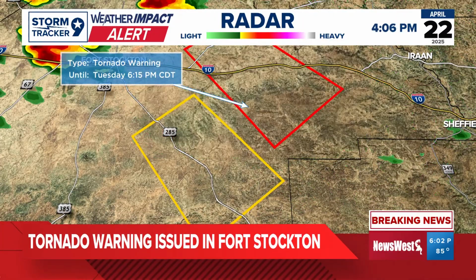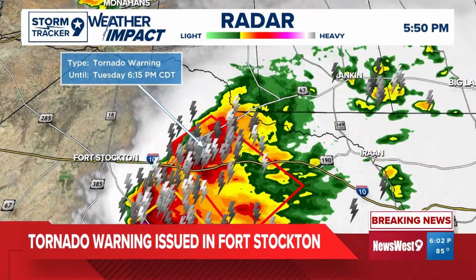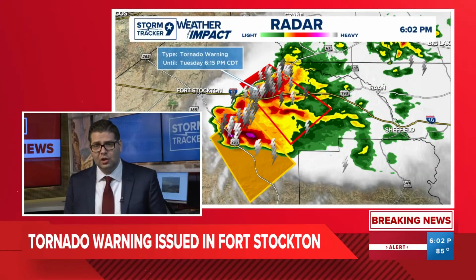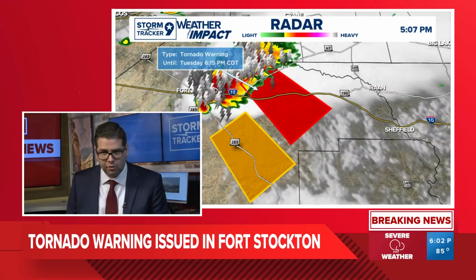Let's go back and see about all that lightning near the area. When you start to see a lot of lightning, that's where you could see that potential for tornadic development. Looks like a lot of that lightning is beginning to calm down now too. That's good, because remember, when thunder roars, go indoors.